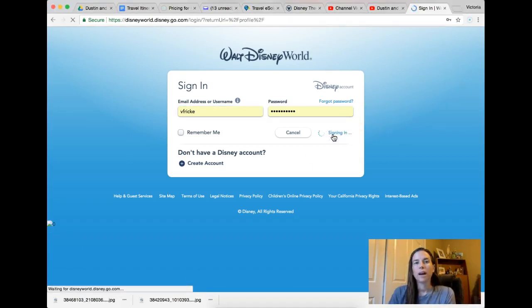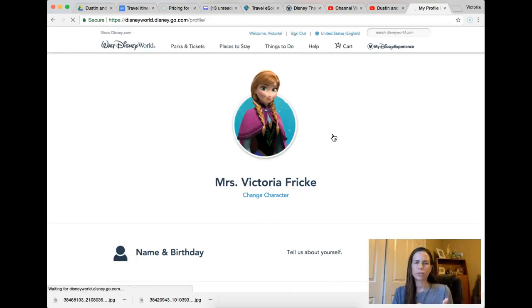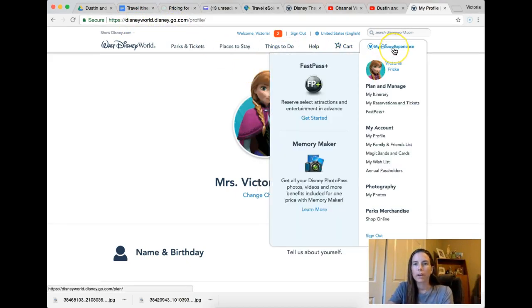You can have access, honestly, within maybe like 5 minutes of getting your photo taken on your My Disney Experience app that you will have. You can download it straight to your phone and share with your friends if you want, or you can save them to your computer. So this is the Disney World website, and I come over here to My Disney Experience, and I'm going to come down to My Photos.